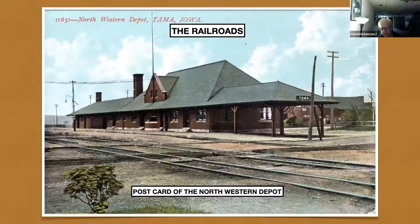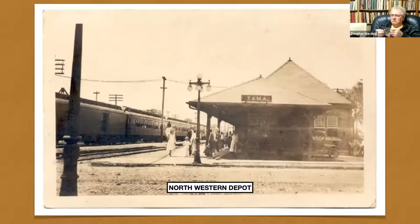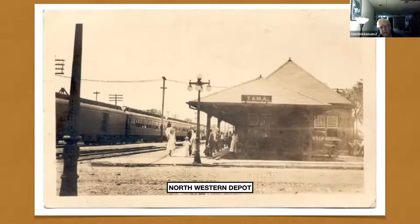So if you've never been out that way, here is what the depot looked like before they tore it down. That probably is before 1920. Look at the old automobiles there. I would guess right after the turn of the century, World War One time.